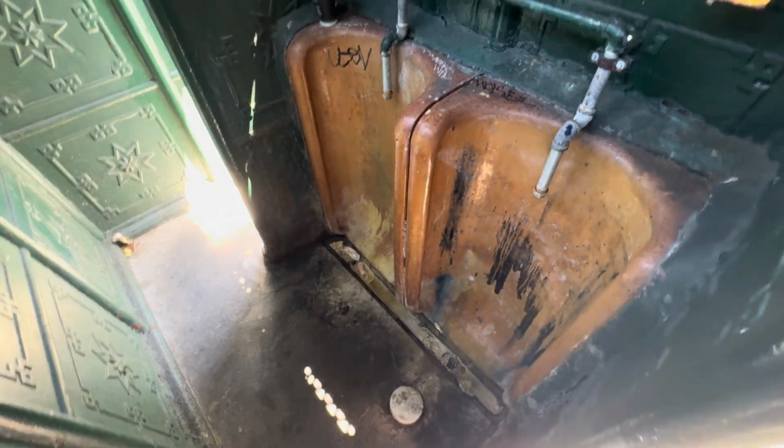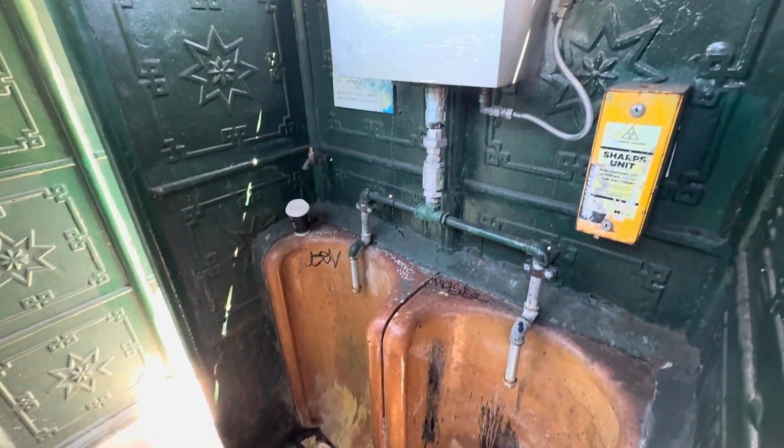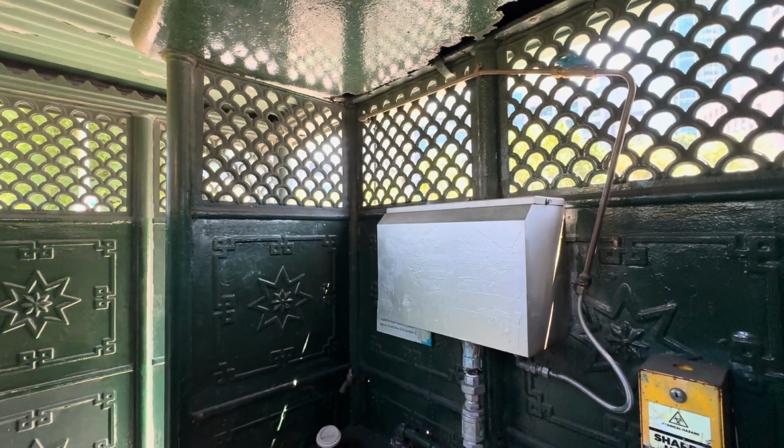Gosh, it smells terrible. Absolutely terrible. What? Damn. Yeah, that's terrible. The stench is not good. It's not a good smell. I will tell you that much right now. Am I about to be hit by a car? No, thankfully not.